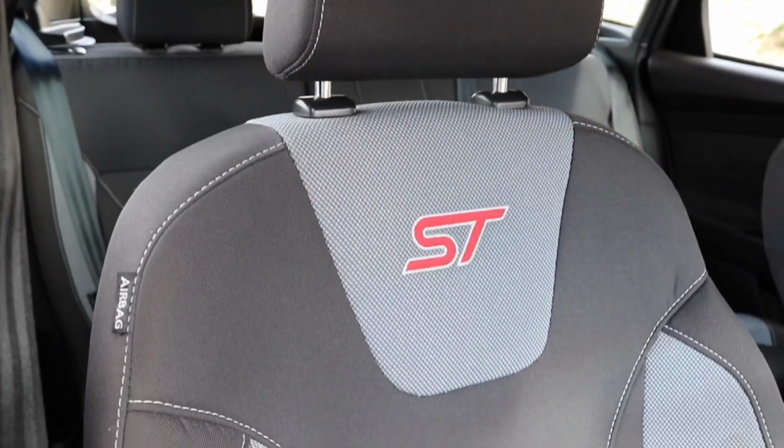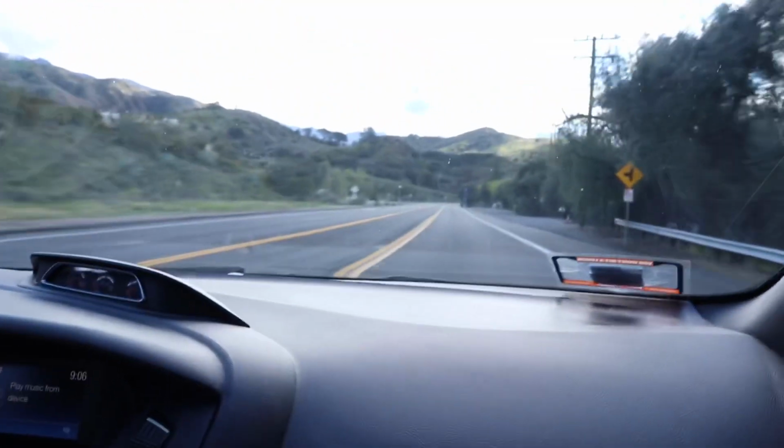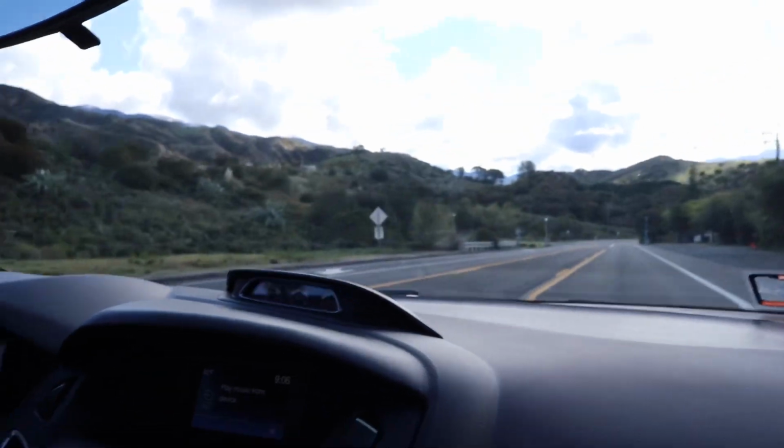If you're on the thinner side like Jordan, or the medium side, the seats hold me in really well. And as you can see, we're turning in like nothing, and the seats are holding us in. Beautiful day out here, by the way.